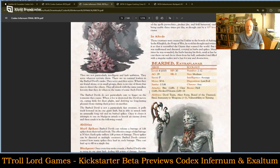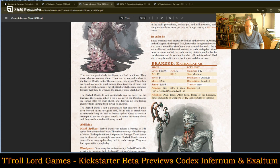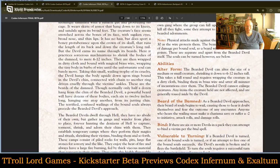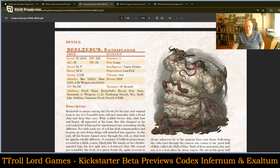So we have a lot of this. This is a bearded devil. I kind of like that. I like how you can see a little bit more detail here. Literally, just like with braids in it too. That's really interesting. Very cool. Very strange. I mean, I love this.